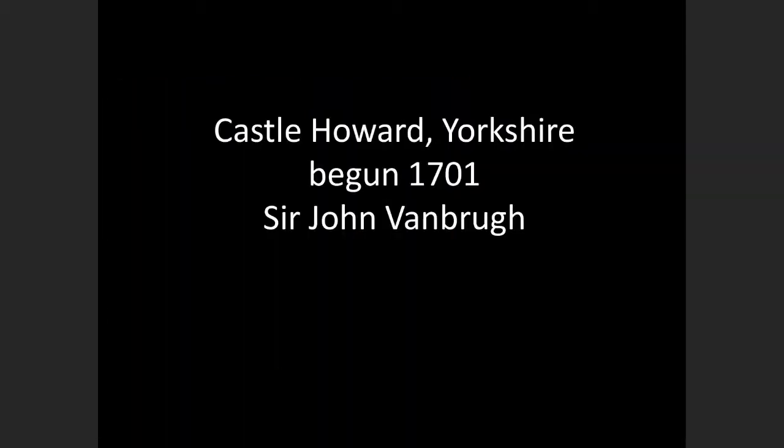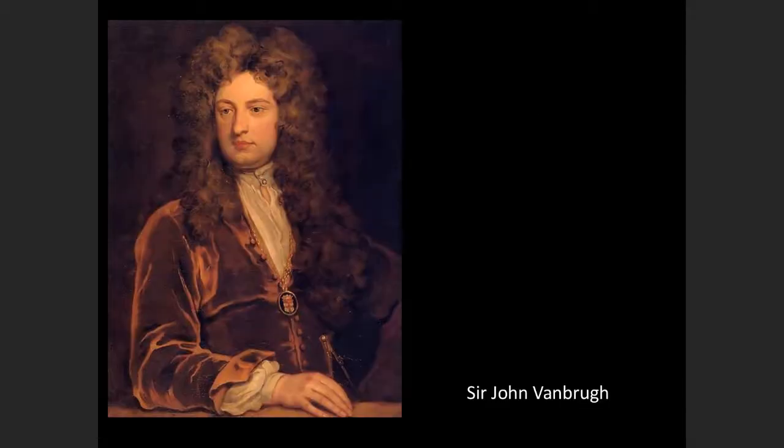And architecturally speaking, we see a number of country villas designed and built, such as Castle Howard in Yorkshire. This is from 1701 by Sir John Vanbrugh. Here's an image of him, again with the puffy hair, probably a wig.